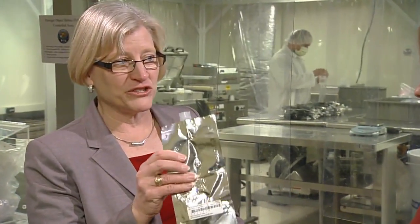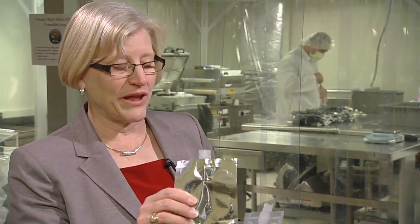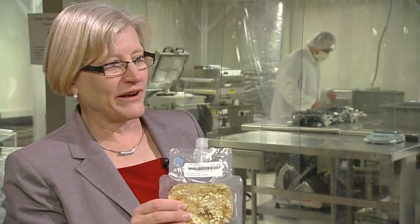And so the type of food that we do, all our beverages would be packaged here, like we have in this package. And all our freeze-dried items, as well as our bite-sized products like M&Ms, cookies, crackers, candies. All of those items would be packaged in the equipment that you see here in this facility.